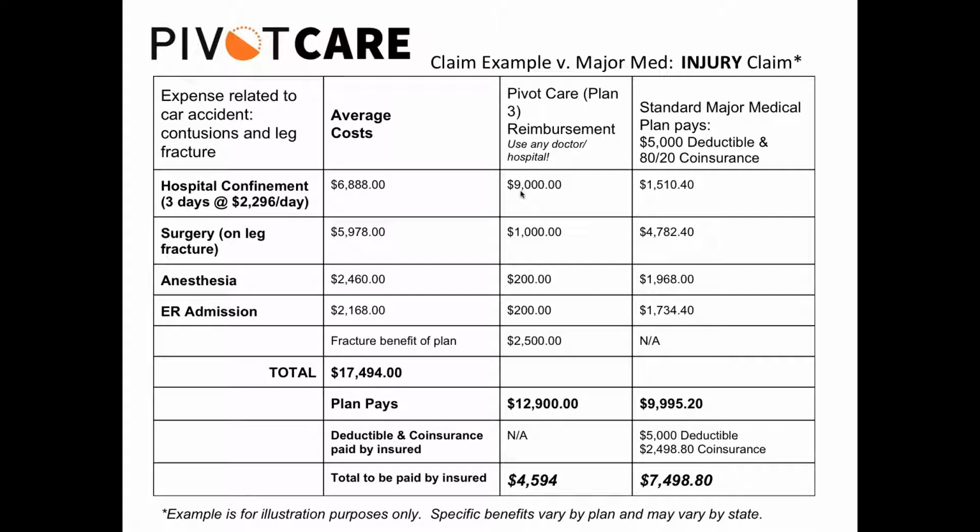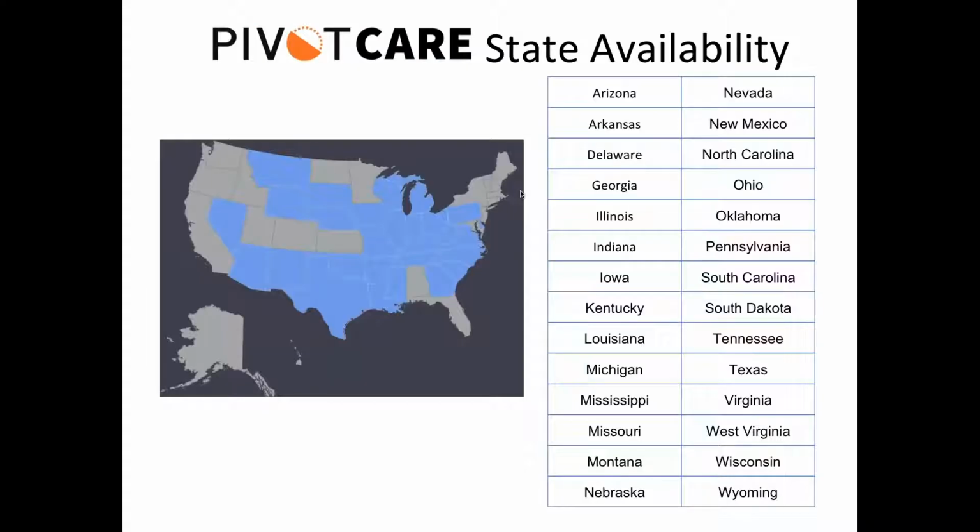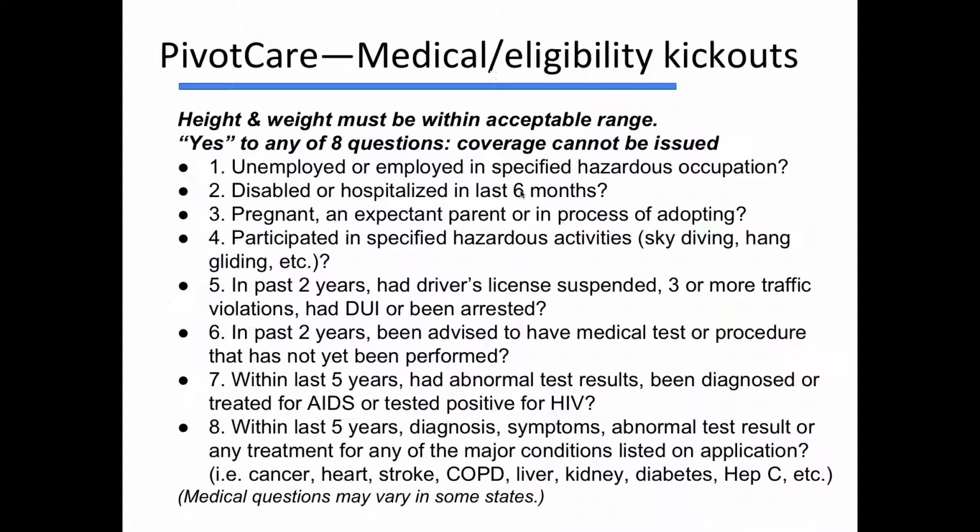With the Pivot Care plan, there'd be about $4,500 out of pocket, and with the major medical products, with the deductible and the co-insurance, you're going to pay about $7,500. So again, quick comparison, just so you can see that in some cases Pivot pays more than what was charged, and that all adds up and pays to the provider. And sometimes they pay less, but in this case, the insured paid less out of pocket. So Pivot Care, the state availability, these are the states we're available in today.